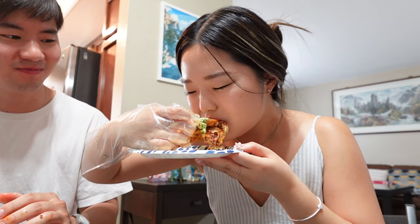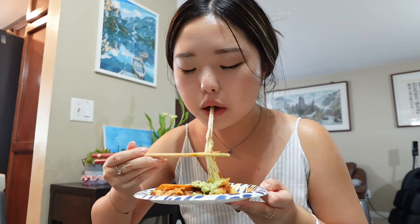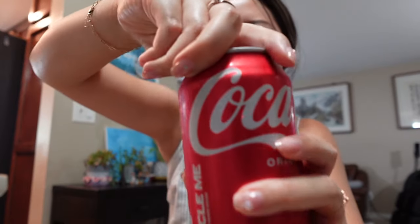I feel like you have to eat tacos with your hands, so I'm just going for it. Also, I put my painting right there. Thank you. I'm gonna just eat it with chopsticks, guys. I feel weird eating taco with chopsticks. It's okay. It's a marriage of cultures. I've been trying to be healthier, but I just needed a carbonated drink.